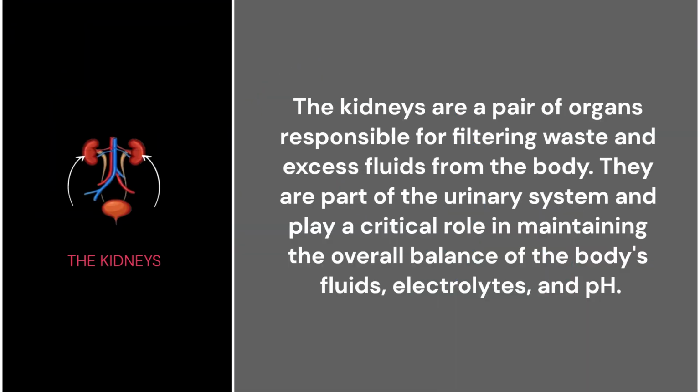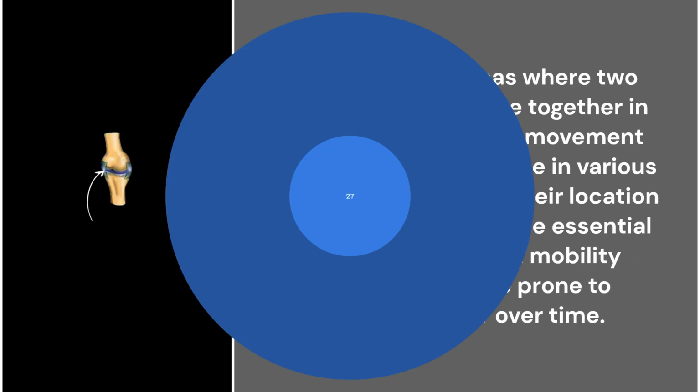26. The kidneys. The kidneys are a pair of organs responsible for filtering waste and excess fluids from the body. They are part of the urinary system and play a critical role in maintaining the overall balance of the body's fluids, electrolytes, and pH.